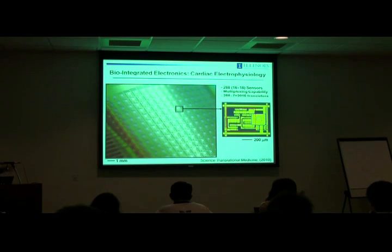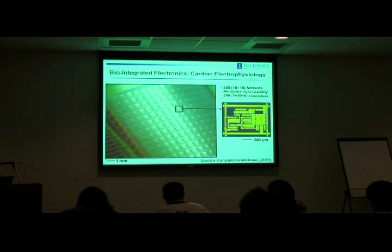Okay, so that's the mechanics, the materials, some aspects of the technology. At this point, I'll shift gears and talk to you about actual systems that we've built in collaboration with surgeons and clinicians to satisfy some needs for advanced diagnostic devices in cardiac therapy and in electrocorticography for diagnosing epilepsy. But before I shift gears, are there any other questions about the ideas or the approaches or what's happening here?